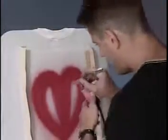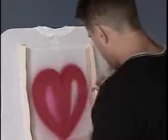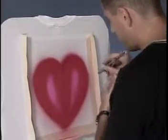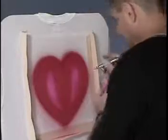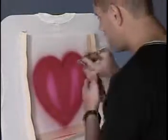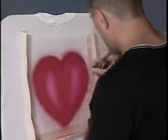Pulling out my fluorescent pink now, and I'm going to just really saturate the inside of that heart, really give it a lot of paint. But you can see that this gives it more of a three-dimensional quality, more of a look where it's coming around in a circle, and ultimately that's what we're trying to get. We're trying to get that look of three-dimensionality again, just to make it very effective.